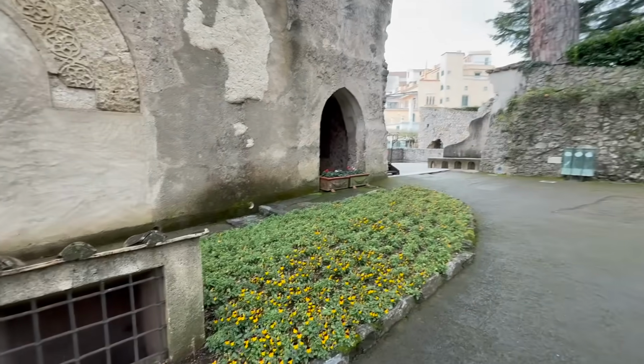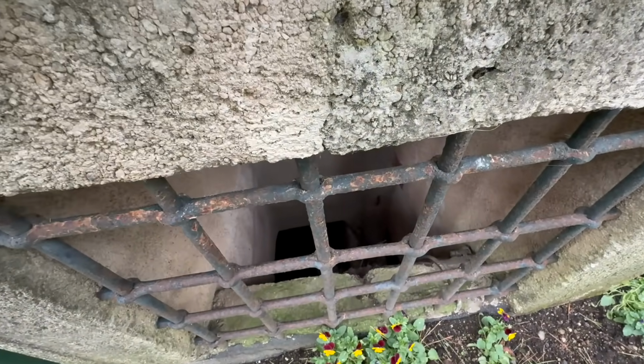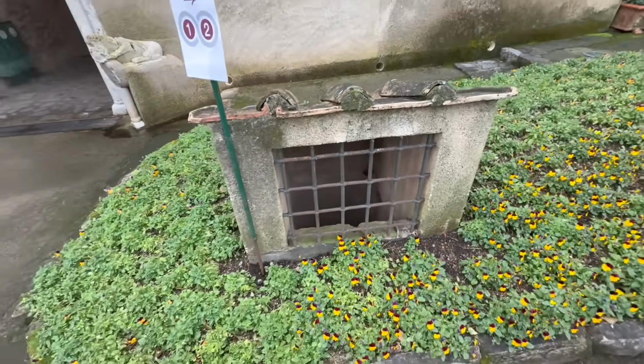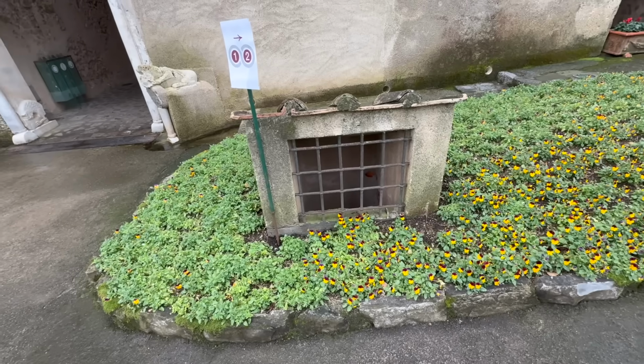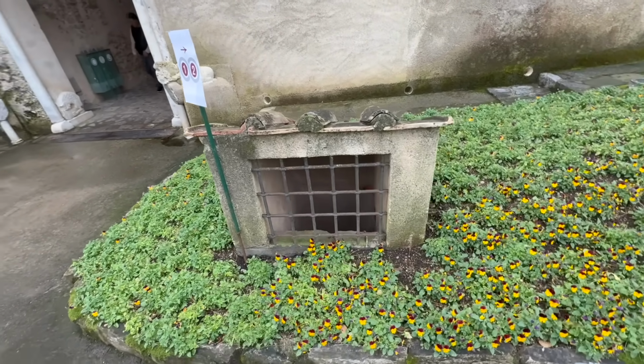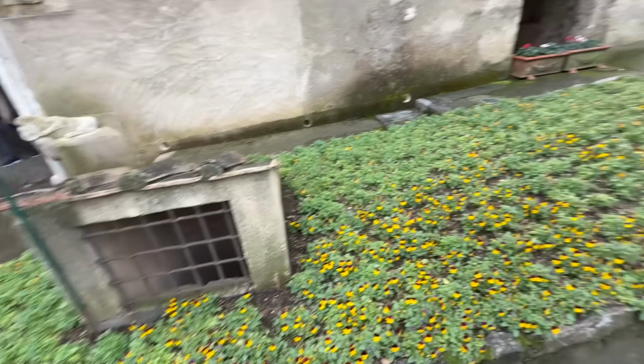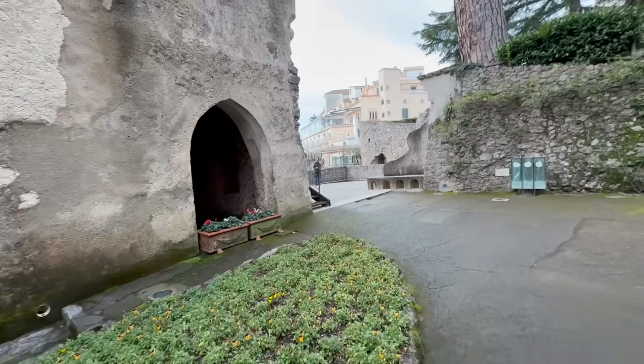Apparently there's a path that goes around. I wonder what goes down here. I feel like this is, if you're bad and you don't come home for Sunday dinner in Italy, maybe that's where your wife puts you. I'm sure that's some sort of air and light for some lower level. And I wonder if we're allowed to access that chamber. We'll find out.